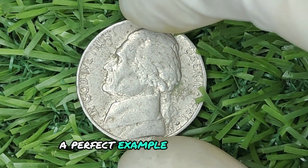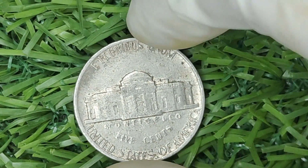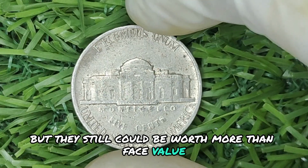Now, don't just assume every 1981 P nickel is worth a fortune. A perfect example of this error, with minimal wear and tear, is what's fetching the $1.5 million price tag. Coins that are well worn or have been handled heavily won't fetch nearly as much, but they still could be worth more than face value.